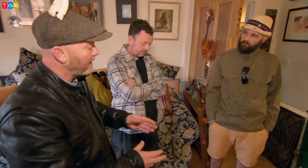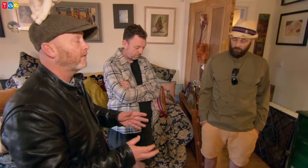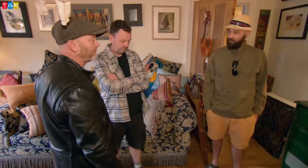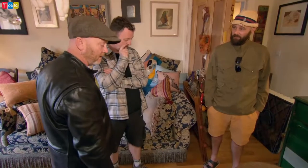Good cutting-edge thing to have that. Is that right, with the fringes on it? See the bowl underneath there, the stripy bowl? That's part of my own collection. I've had that in the house for years. I love it. I love the glaze on it. It's absolutely fantastic. Wonderful thing. Do you want it back, or keep it? No. You sure? No. I'll find another one.